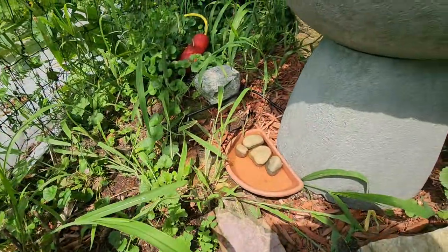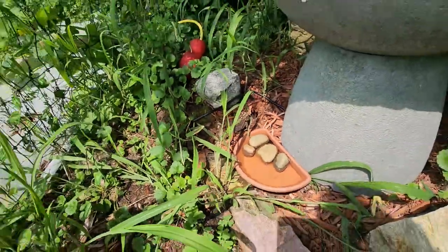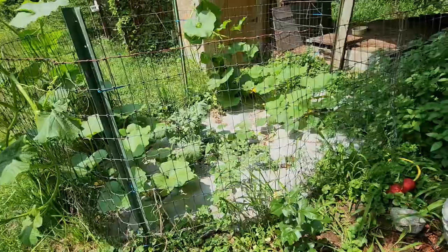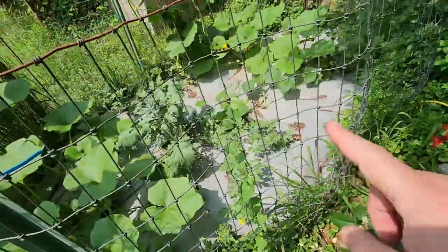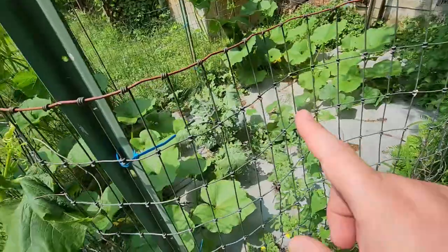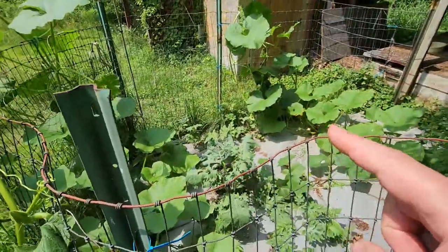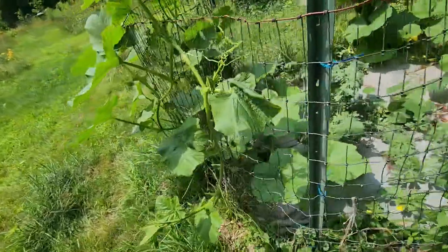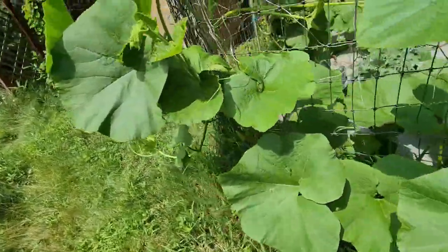Oh, there's a little froggy, or not so little froggy. He's been hanging out here. He's been a really good buddy for the garden. Now that we're sure what's going on, we have watermelon, and this week I will remember to get a picture of it. We have kale. It looks like we have a cabbage growing back there, and we have two pumpkin plants that are already starting to get fruit bodies on them, waiting for that blossom to open and hopefully pollinate.